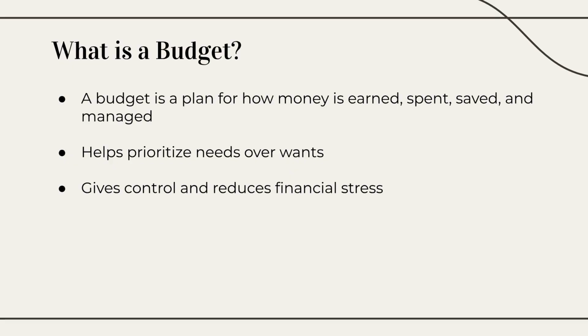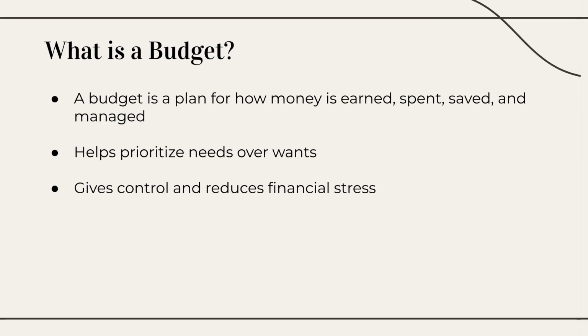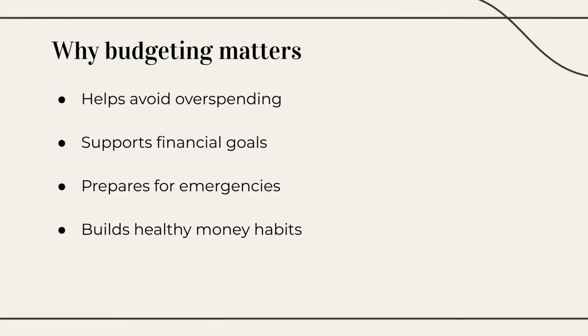It helps prioritize needs over wants and gives you control, reducing financial stress. Budgeting matters because it helps you avoid overspending and supports your financial goals. It prepares you for emergencies and builds healthy money habits.